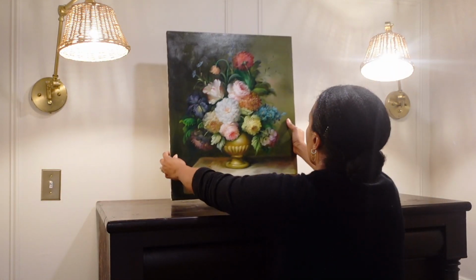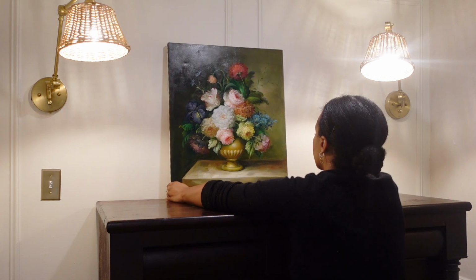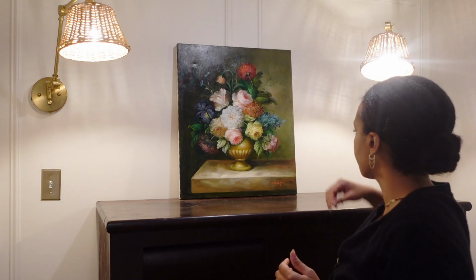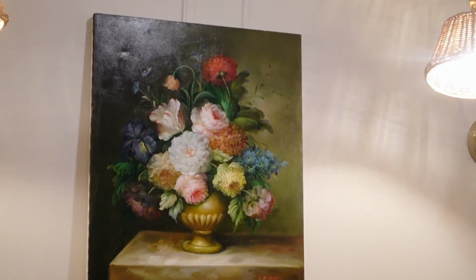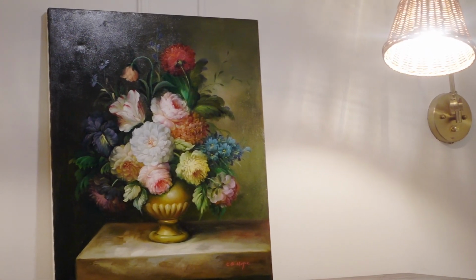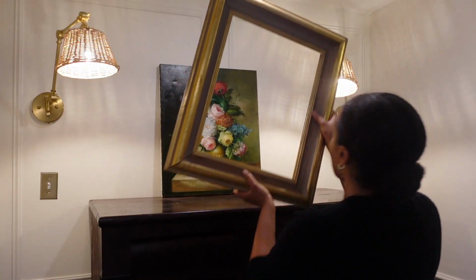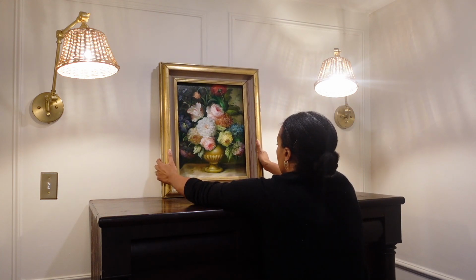put everything on dimmers. This is a painting, a floral painting that I got from the flea market, the Rose Bowl flea market. I love how moody it is, and I love the pop of color that it brings into the space. So I put that in the center there of the dresser, which I use to house like linens and things, but I also just love the warmth that it adds to the hallway.